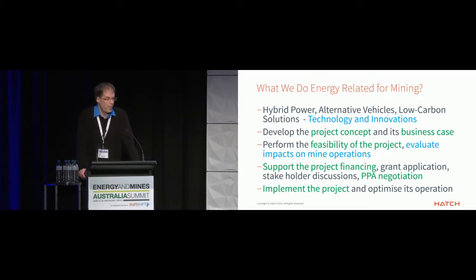We support the projects from beginning to end, support the project financing, grant application, stakeholder discussions, PPA negotiations. To be successful on a project, you work 2 or 3 years on a project. The engineering is 6 months. Everything else is a lot of work, a lot of discussion, a lot of preaching, and a lot of stakeholder engagement. Succeeding in a project is not just doing the engineering. It's to work all different angles to make it happen. And so finally, we implement the project, and once it's in operation, we look at optimizing its operation.